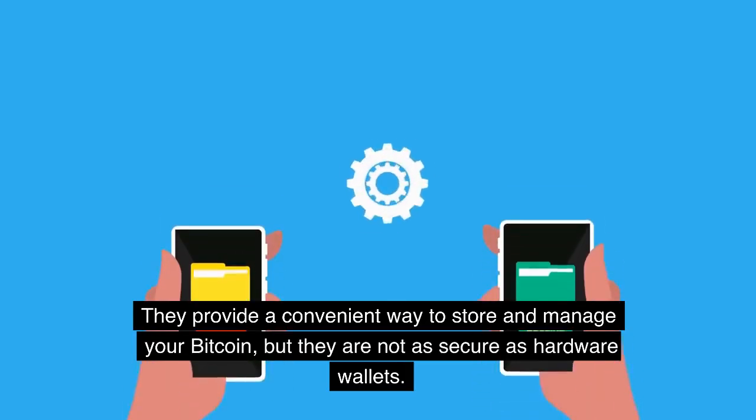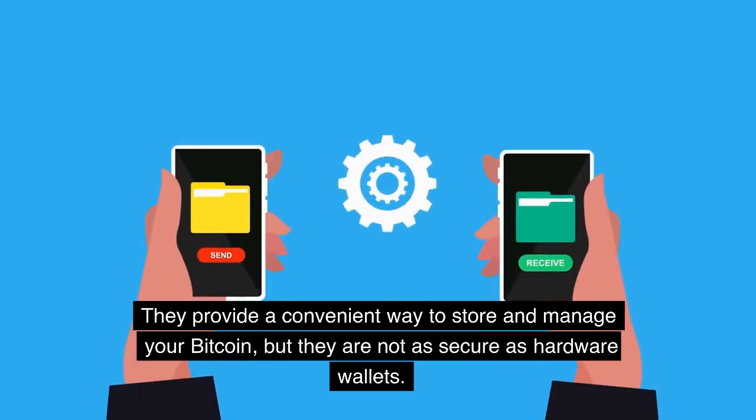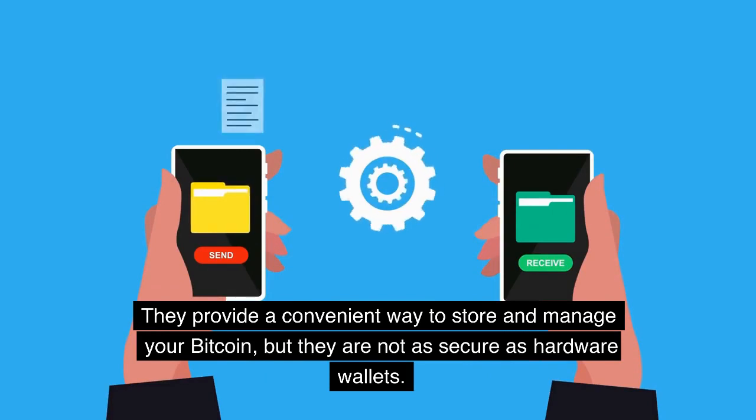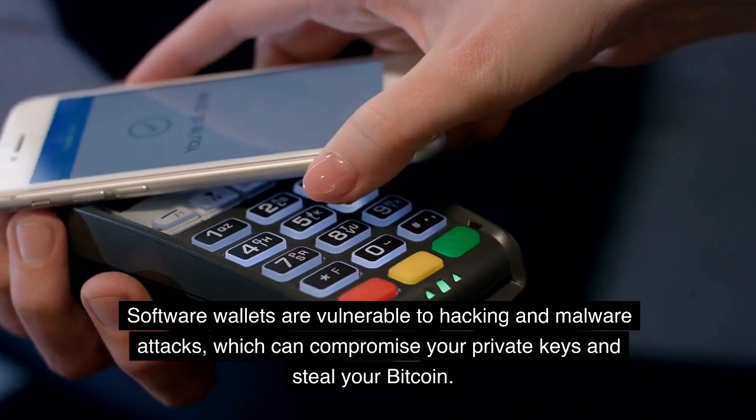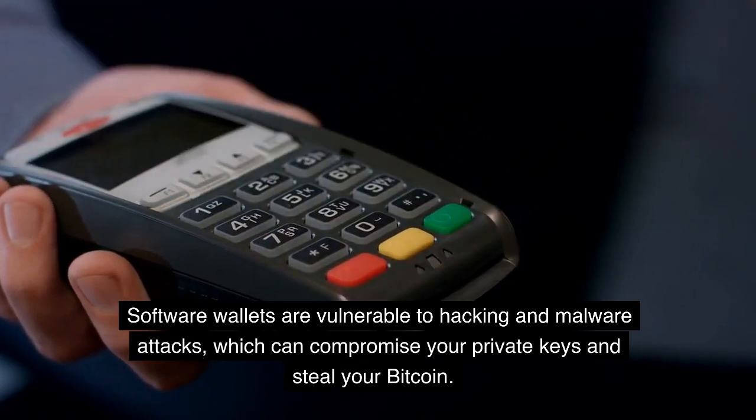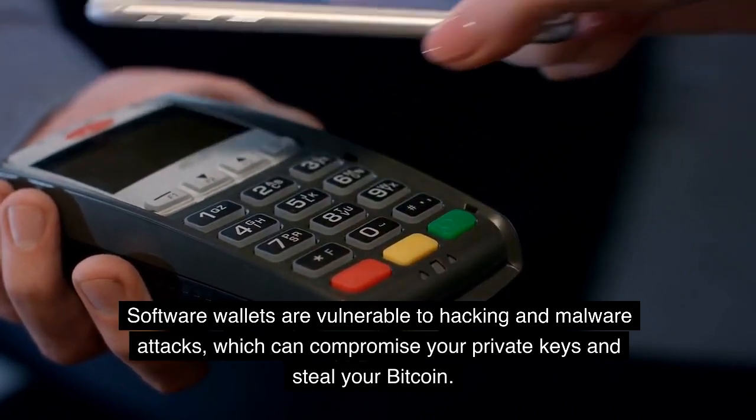3. Software wallets. Software wallets are applications that are installed on your computer or mobile device. They provide a convenient way to store and manage your Bitcoin, but they are not as secure as hardware wallets. Software wallets are vulnerable to hacking and malware attacks, which can compromise your private keys and steal your Bitcoin.